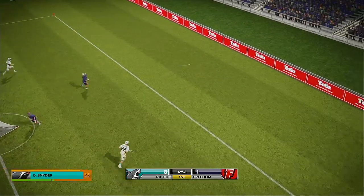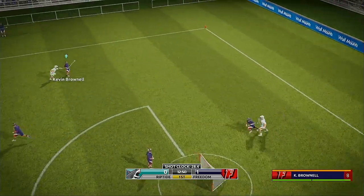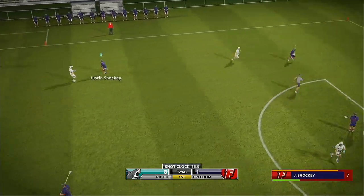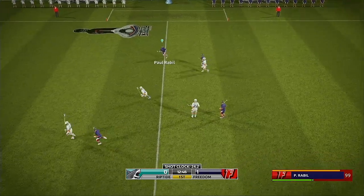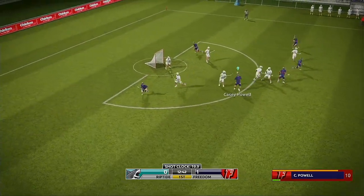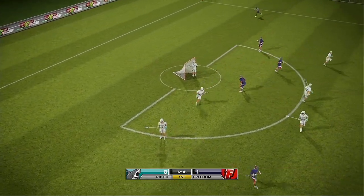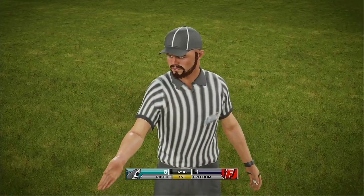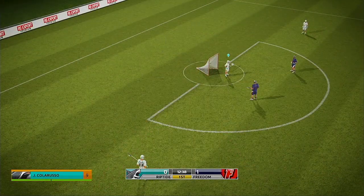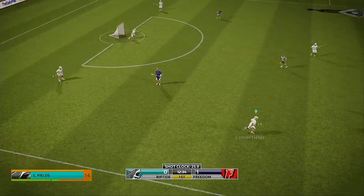And it's a wild pass. Three. Misstepping there. The ref was well positioned to see it and made the call. Blue ball. Let's see what they can do.